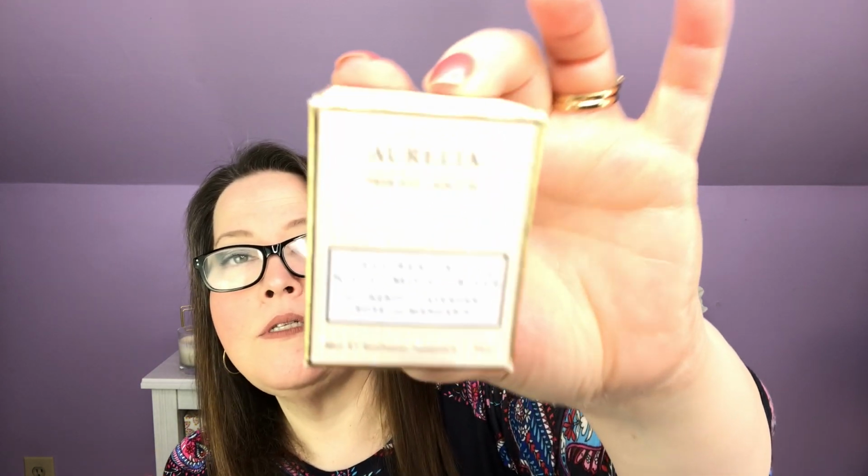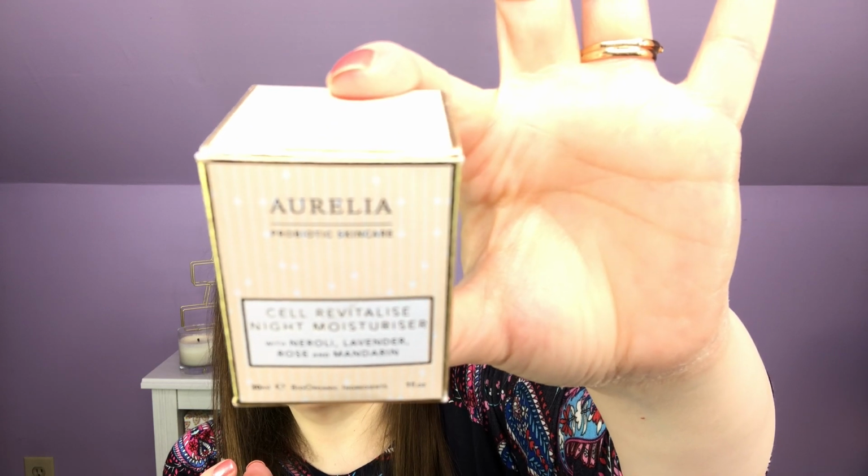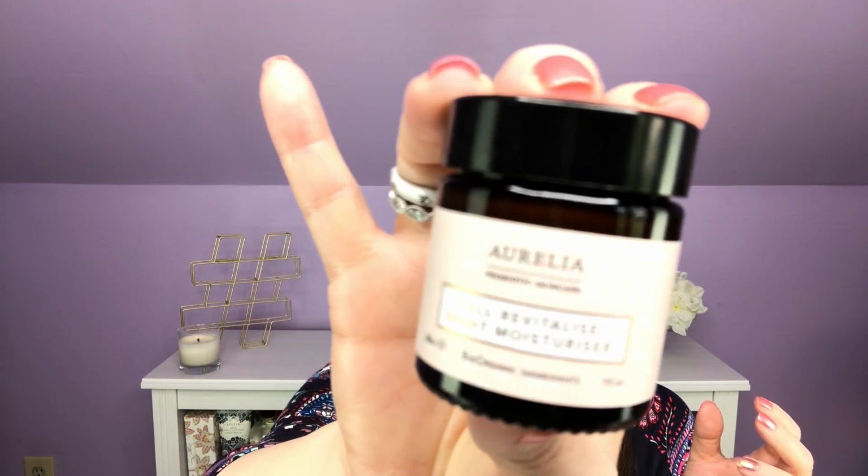And next we have the Aurelia Probiotic Skincare Cell Revitalize Night Moisturizer with neroli, lavender, rose, and mandarin, and this is 1 fluid ounce. So although it looks like a small box, I bet it's a full size because a lot of nighttime moisturizers only come in an ounce. That is what that looks like. Let's open it up. Let's see what the bottle looks like. And that is what it looks like.